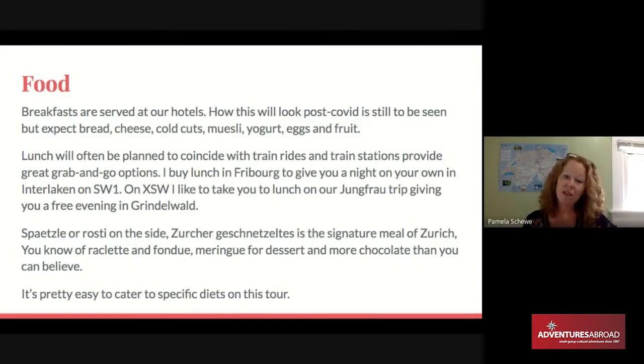Breakfast will be served at the hotels. How that's gonna seem going forward from COVID will be determined, but I do know you can generally count on getting bread, cheese, cold cuts, muesli, yogurt, eggs, fruit, all the good stuff, everything you really kind of expect, maybe a few little surprises, especially fresh baking, lots of good bread in Switzerland.